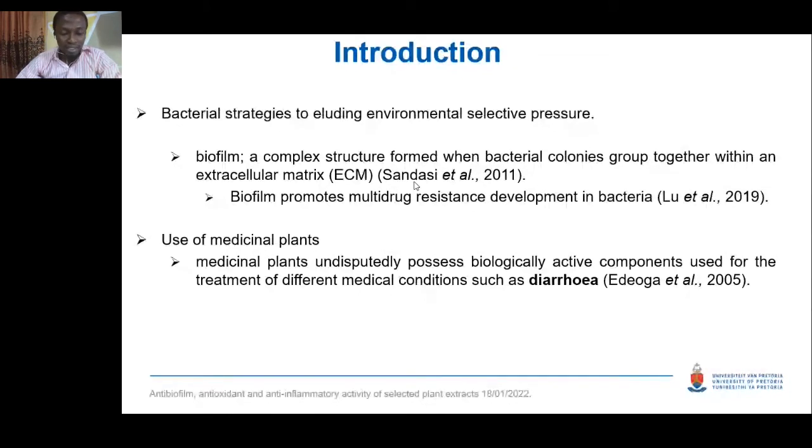The use of plants as therapy is one of the oldest folklore practices till date. Empirical evidence has shown that plants undisputedly possess biologically active components used in the treatment of different medical conditions such as diarrhea.